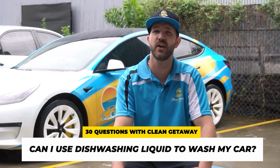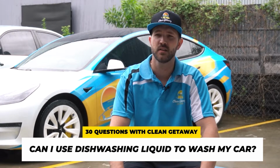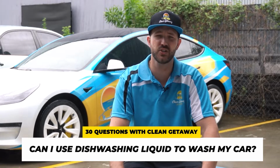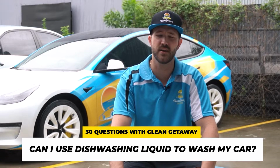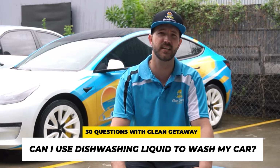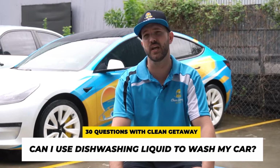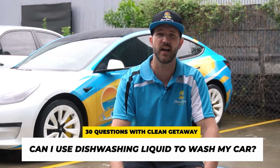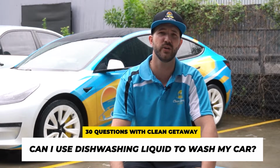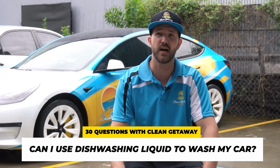Can I use dishwashing liquid to wash my car? Technically, yes, you can. But whether it's going to cause damage or not, I would very much be leaning towards saying yes, it will. It will probably dry out the plastics, leave a lot of soap scum on there, and discolor the trims and chrome. So yeah, it's not really what I would be using. It's full of salt, and yeah, not a good move.